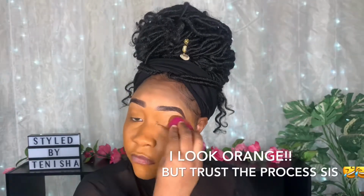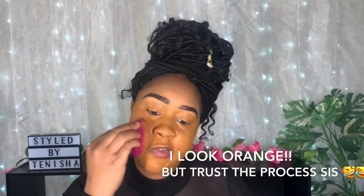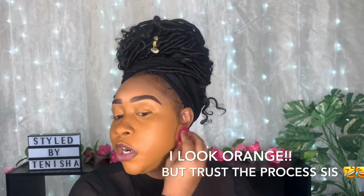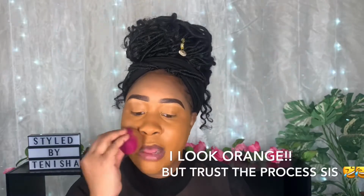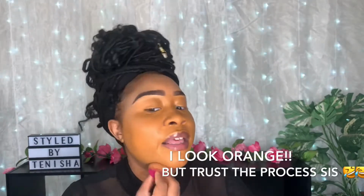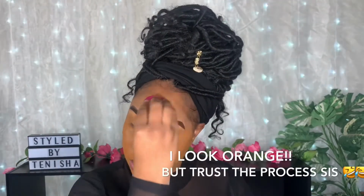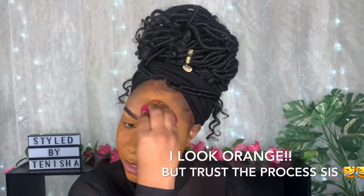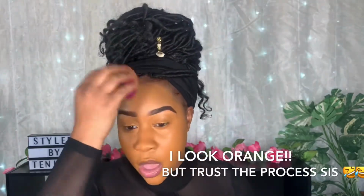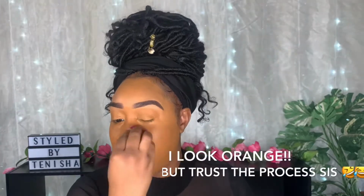If you don't like a full coverage look, you could always do a different drugstore foundation. Some other alternatives would be the NYX Can't Stop Won't Stop foundation. I do like that foundation a lot. I also like the CoverGirl foundation in the True Blend. They're all under $10 at your Walmart or your Target or any drugstore that you have near you.